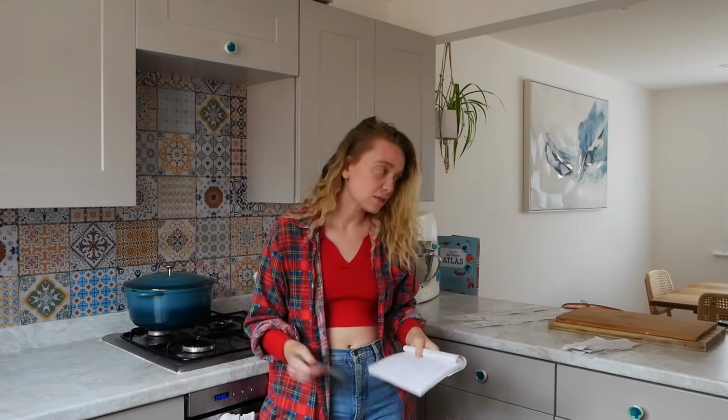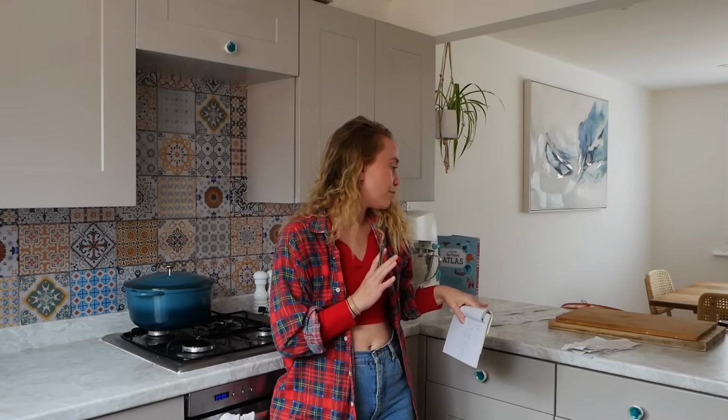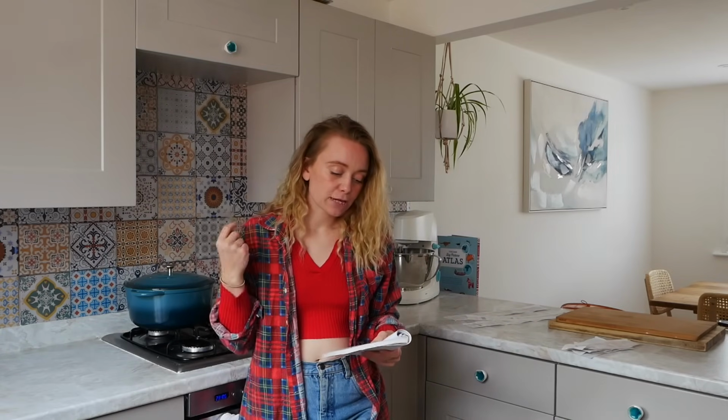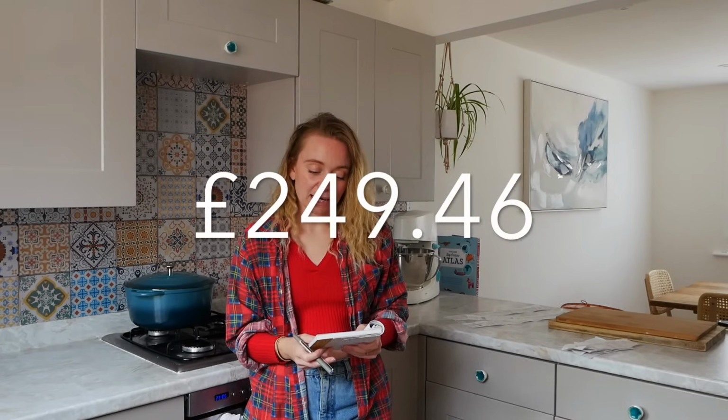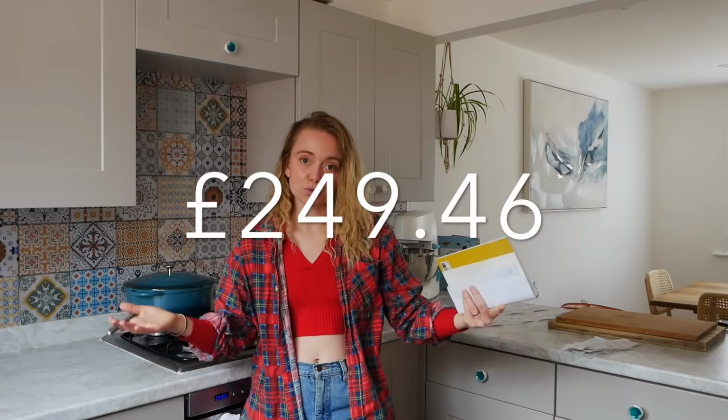That is the only time we have eaten out this month, and we don't normally tend to eat out. So I've added up all of the receipts that you have not seen the shops for. They're all little tiny shops, but altogether that brings our total for the month of September to £249.46. I will put that on the screen. We have only spent just under £250, which means we are under budget by £150.